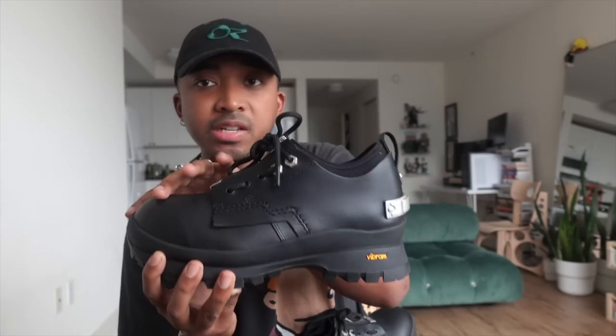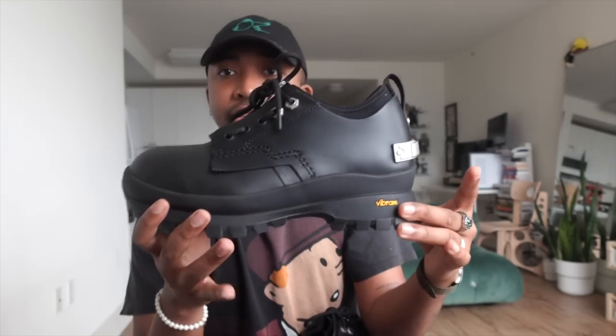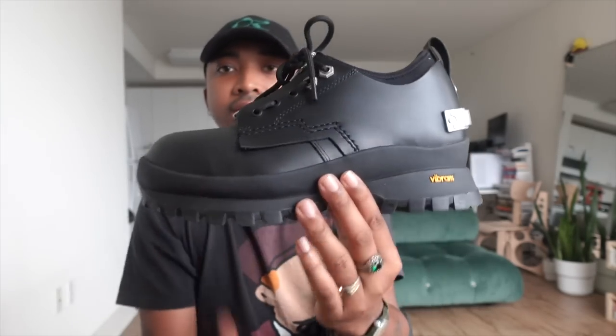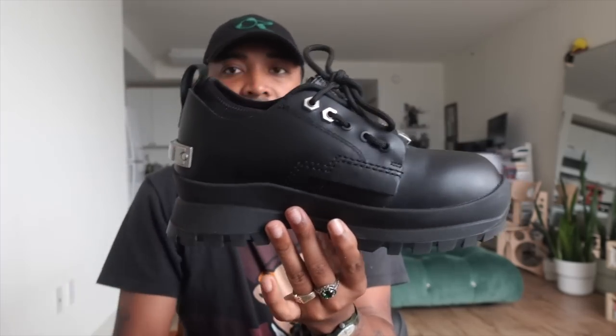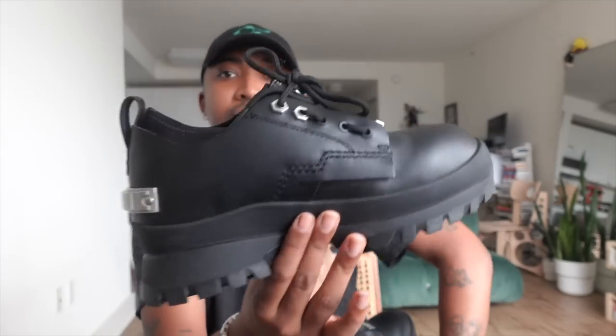So the name of this specific model is called the Bosin or Bosin. And they do feature a higher cut if you guys want the, I guess, boot variant of this shoe. But altogether, really cool shoe, very comfortable. It's like an easy kind of snow day type of shoe. Overall, just a really neat pair of shoes.